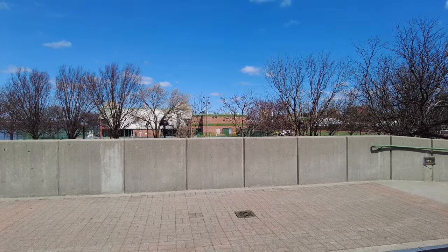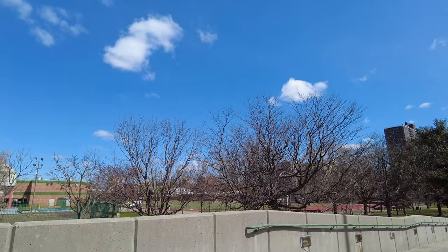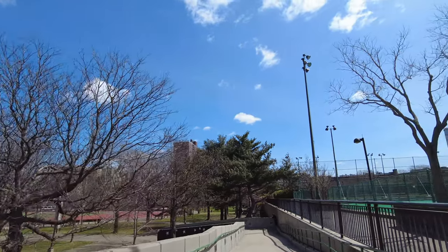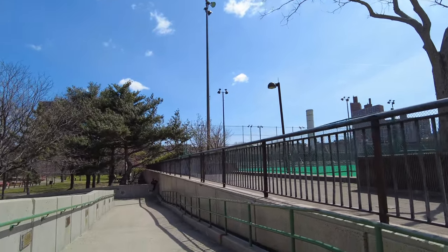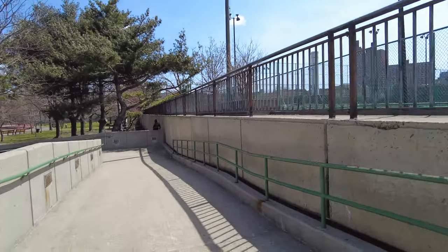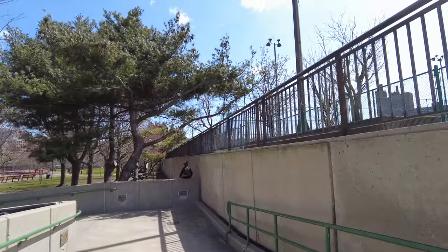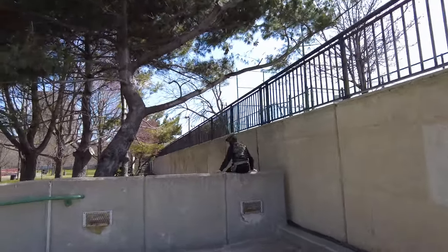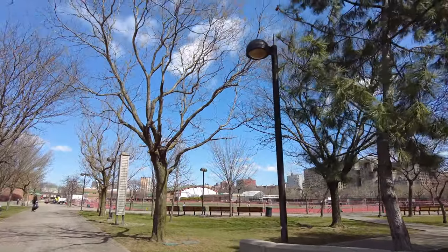So, as a reminder, the closest subway stop to the entrance to this park is 145th Street on the 1, and then it's just one long block to this park, Riverbank State Park. It runs between 135th Street and 145th Street. That's a half mile in length. And there you go.